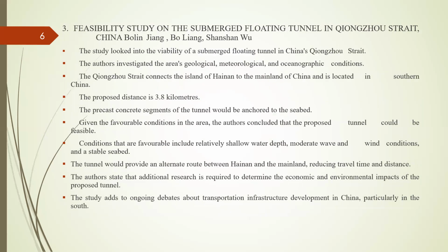The next paper found is Feasibility Study on the Submerged Floating Tunnel in Qingzhou Strait, China. The study looked into the viability of a submerged floating tunnel in China's Qingzhou Strait. The authors investigated the area's geological, meteorological, and oceanographic conditions. The strait connects the island of Hainan to the mainland of China and is located in southern China. The proposed distance is 3.8 kilometers.